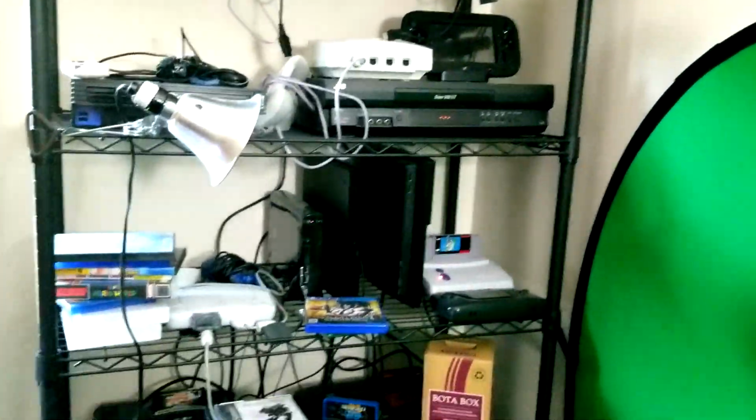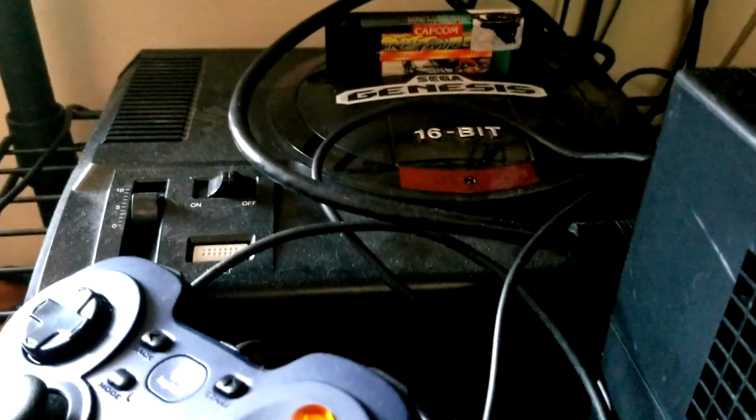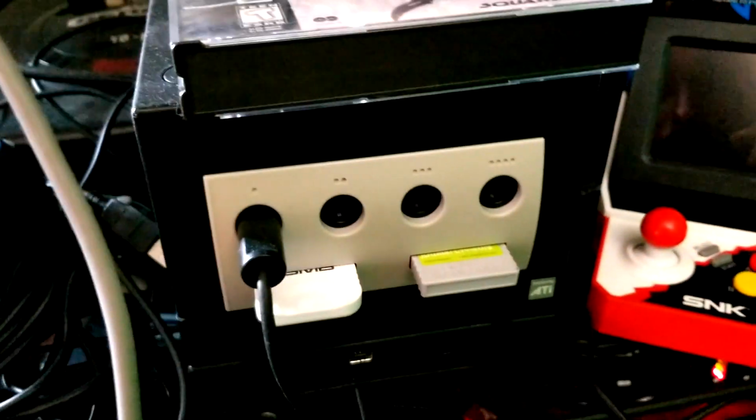Okay, so this bird's nest. So what do we got? The first console I ever got back here was my Sega Genesis. That's a Model 1. That's got the best output you can get stock from the factory without any mods. And I got this GameCube here just because there's no organization here. I'm using the Eon GCHD Mark II on there just to have analog out RGB.